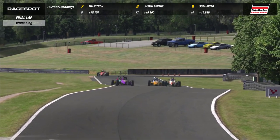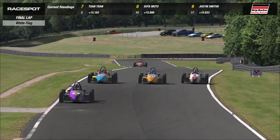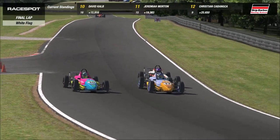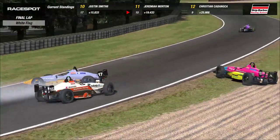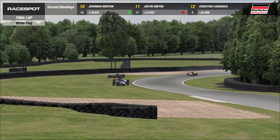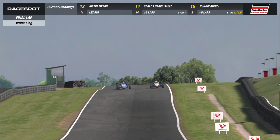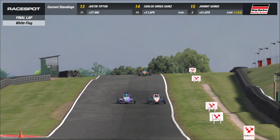They might just make it three wide. It's the 16, and David Cobb gets aggressive, and yes, he does. Slots it up the inside, but he intelligently lifts out of it. Going to be two wide. This contact, the 16 gets into the 17. All three cars get spun off into the grass. The 10 machine has damage. The 16 has damage. The 17 has nowhere to go. I don't think Jeremiah Morton expected a car to be there.